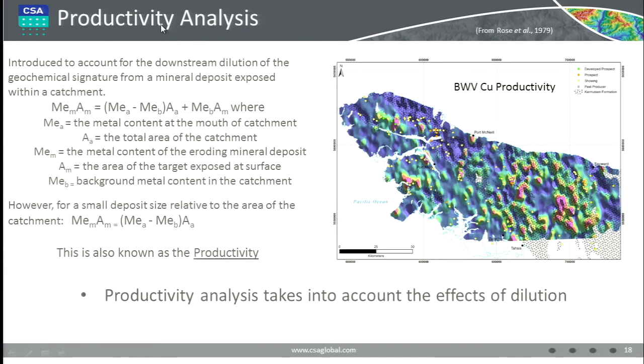The other approach to incorporating that now with the geochemistry is something called productivity analysis. I won't go through all of that, but the key bit is the simplified formula, which is the metal content at the mouth of the catchment minus the background value, and then multiplied by the area of the catchment. And so the copper productivity map using the background weighted value is shown here, and you can see that we're picking up some of these occurrences and deposits still much better than if we used a copper-only type model.